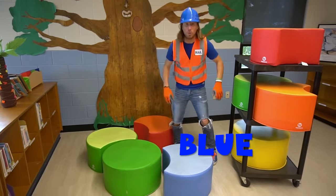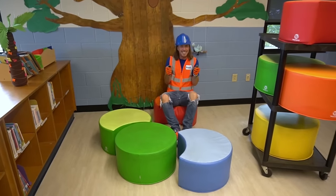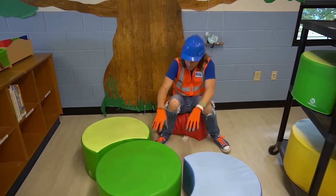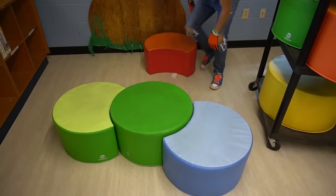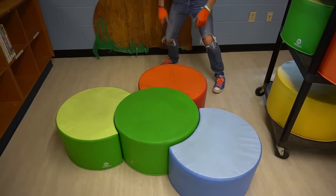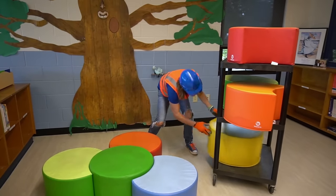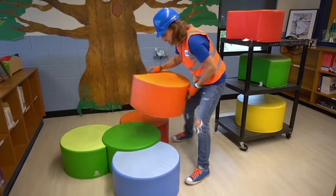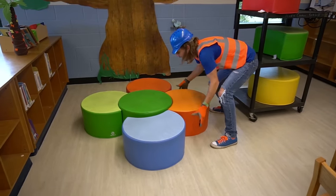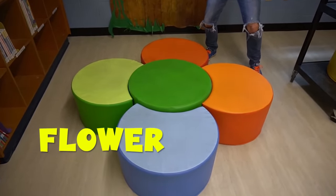It's really cool. And you can just take these and sit on them and you can read. And they're really cool. If they make really cool shapes, you can put them together like that. Look, that's really cool. It looks like a flower. Let's see if we can get another one on here. There we go. This is gonna be really cool looking. Look, how cool is that? It's like a big flower that you can sit on and read.